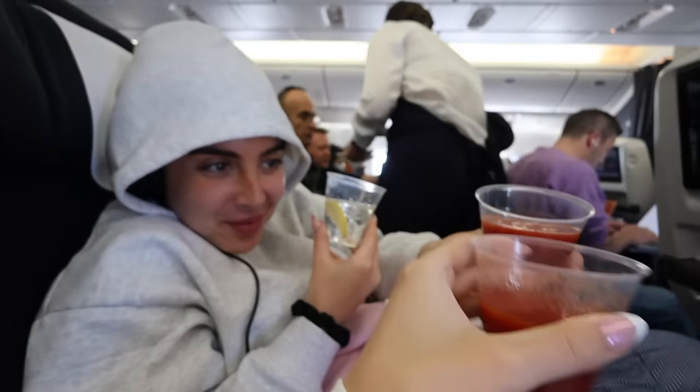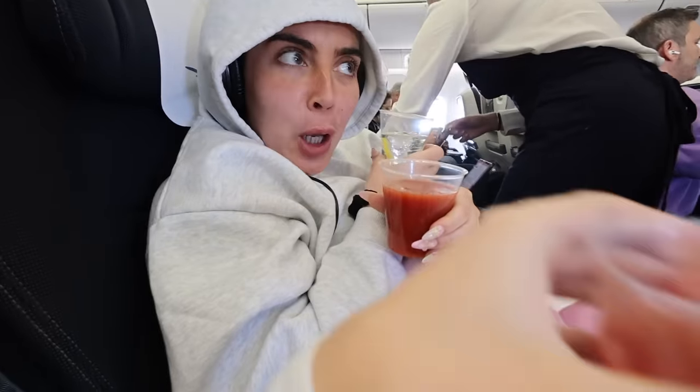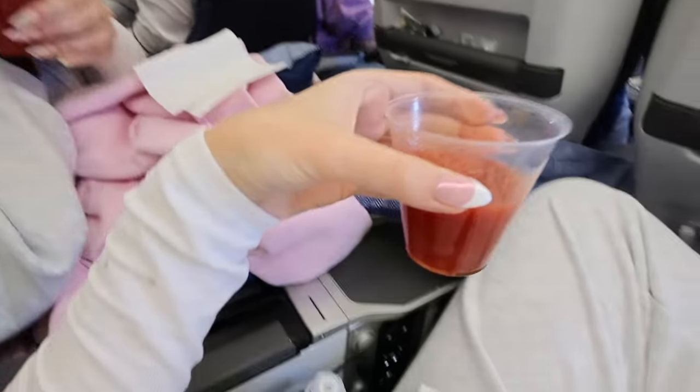We've got our tomato juice. Vodka in there as well. Tomato juice is so good. It's just like cold soup. It's like lukewarm. Yeah, it's so yummy. It's like a little snack.